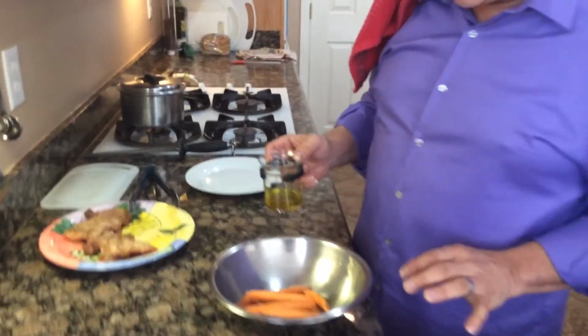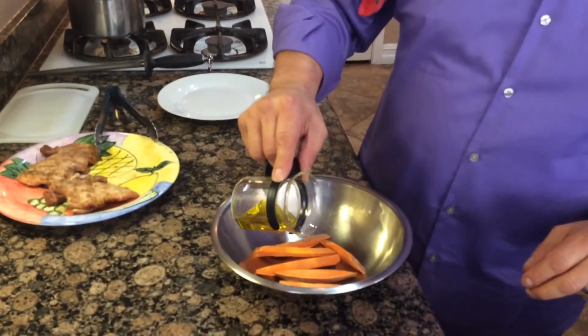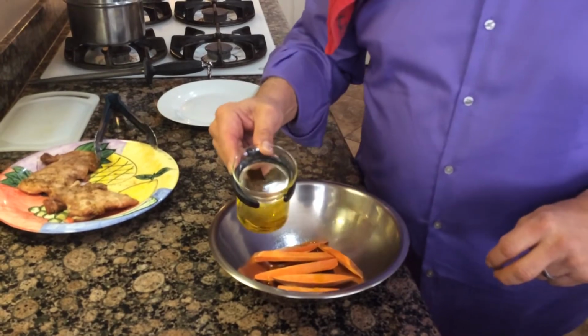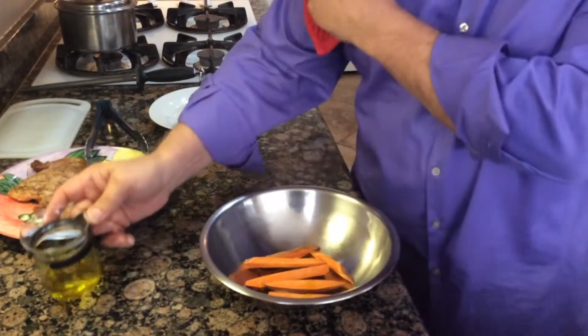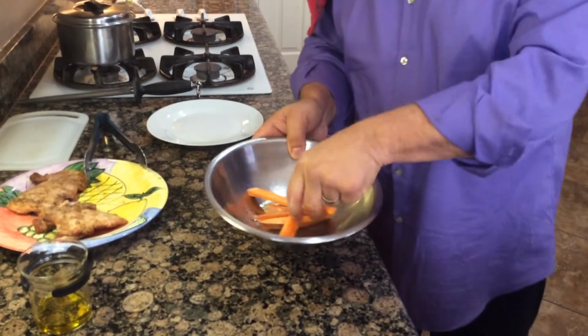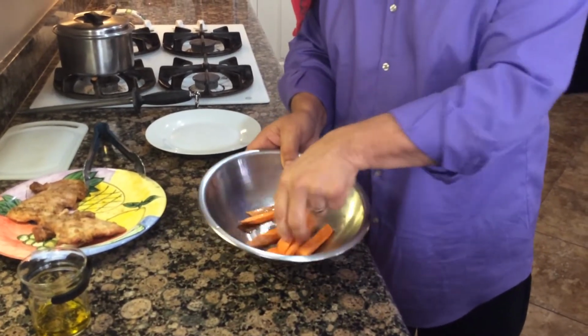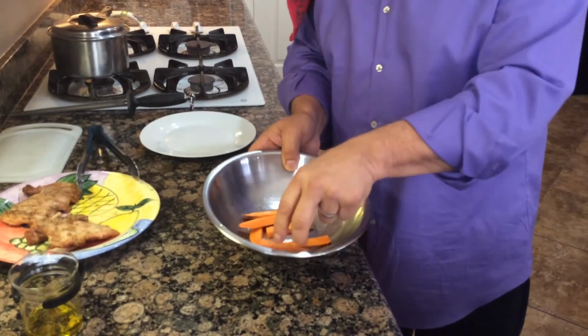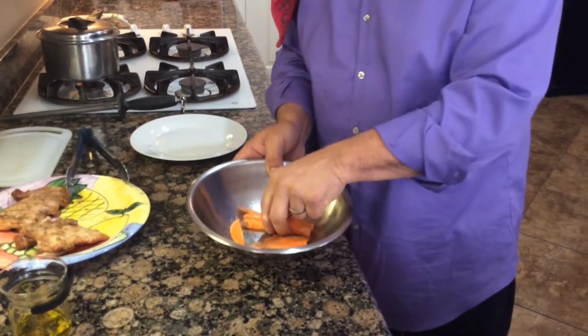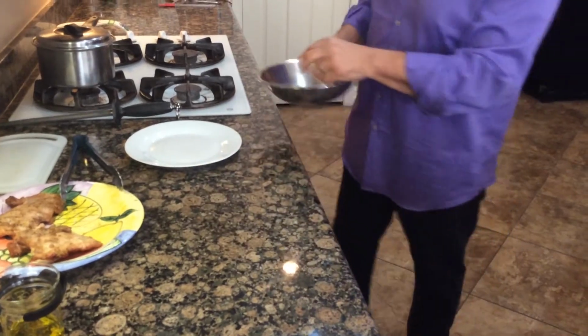What I've done is I've cut up these fresh organic sweet potatoes. I just put a little olive oil on there, like so, and I just kind of mix it around. Okay. Now this is going to be a lunch for two. Obviously, you want to cut up a few more fries, but this is just to give you an idea of what we're going to do here. Just kind of coat them real good.